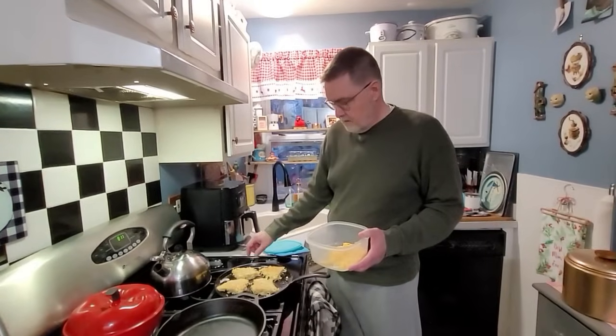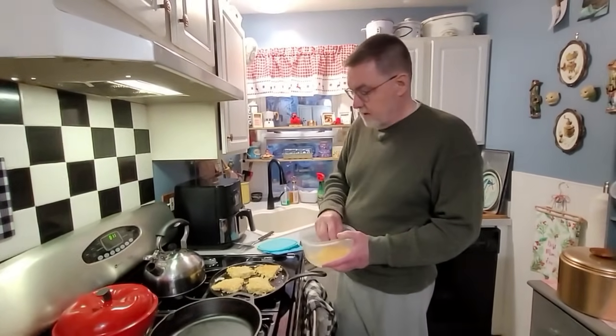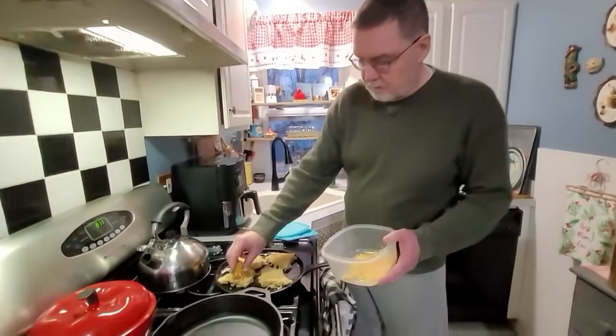Now that we have both sides brown, we're going to turn the heat down and add more Shelby's cheese.